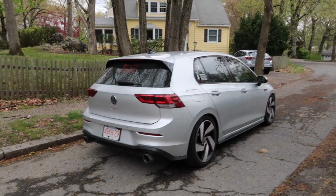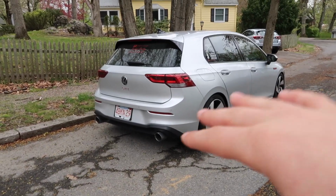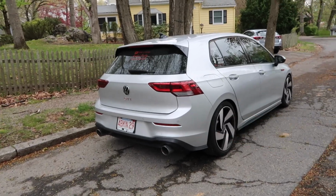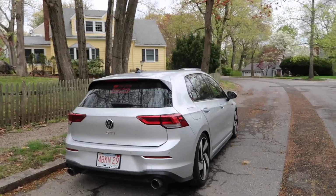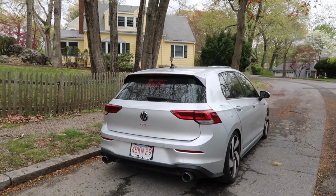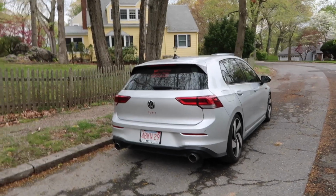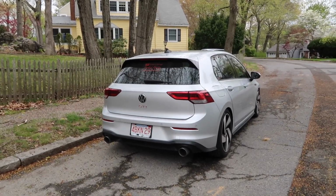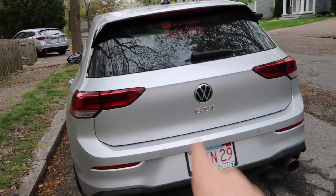But anyways, on to the first hidden, weird, cool feature of the Mark 8 GTI and Golf R. Usually when I do this series, I basically show off cool, weird, interesting, hidden features with the GTI and Golf R. They usually apply to the same thing because it's basically the same car. But today we're mainly going to be focusing on a couple of hidden features, but also a couple of hidden aspects about the car too. Maybe you did or did not know about this, about the GTI and Golf R. I want to start off on the exterior of the GTI, and that would have to be the rear bumper.